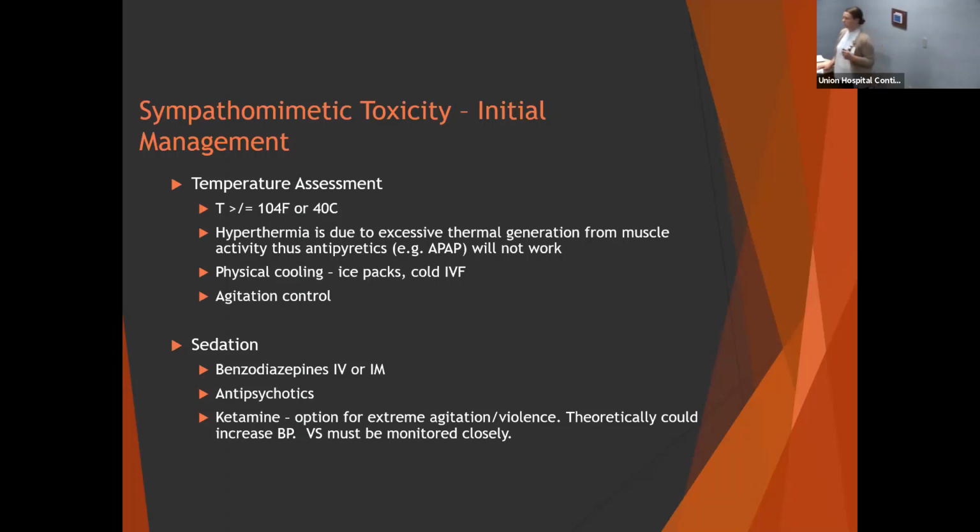Definitely check a temperature. Throw some ice packs on, cold saline if you have it, if they are greater than 104. And the other key part of temperature assessment and management is agitation control. These patients are having hyperthermia due to excessive thermal generation from muscle activity. So our antipyretics like Tylenol and ibuprofen will not work to control temperature in these patients. You've got to stop the muscle activity. Cooling that patient is great, but you've got to control the agitation in these patients for sure.